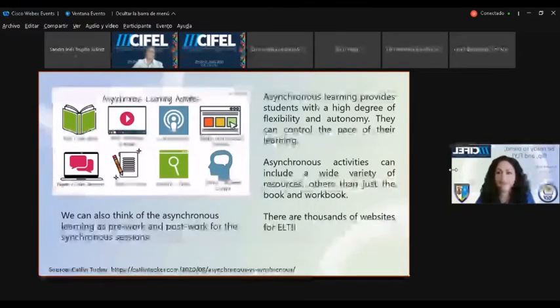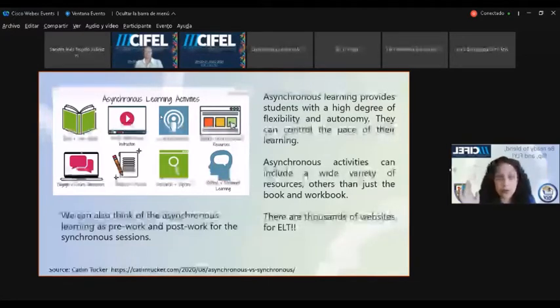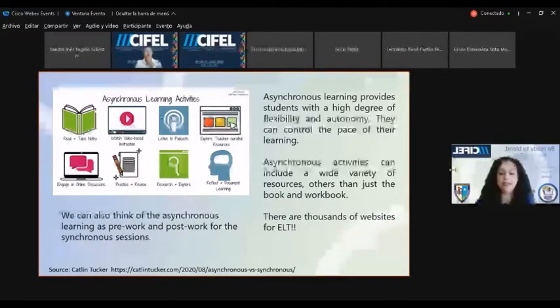So asynchronous, remember, means different time. Asynchronous learning provides students with a high degree of flexibility and autonomy, and they can control the pace of their learning. With asynchronous activities, they can include a wide variety of resources different than the book and workbook. Commonly in our face-to-face courses, we have a book, a workbook, and the course material, that are the audios of the course and some videos if you are lucky, or some CD-ROMs, or now an LMS. But anyway, with these asynchronous activities, you have more freedom to choose the content that you are going to use.